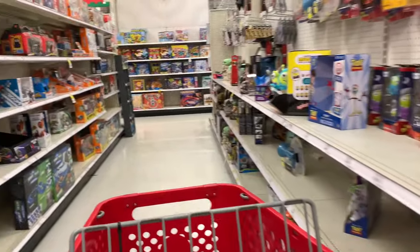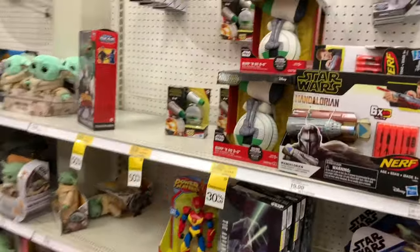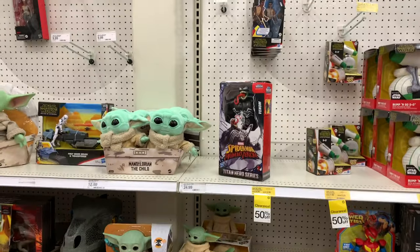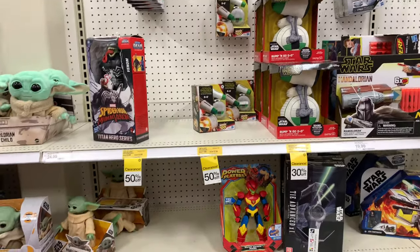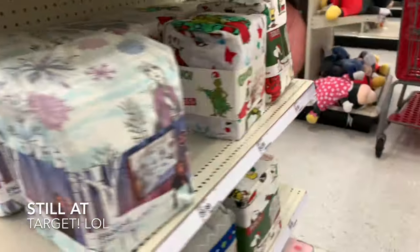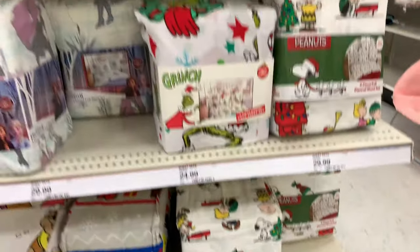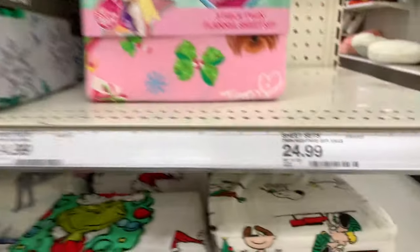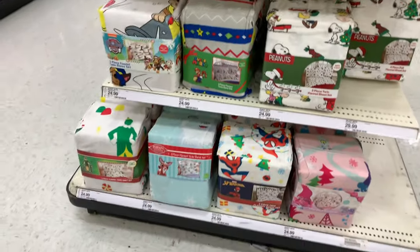Come down here and see if they have anything different down here. Oh, okay. Sidetrack. Let's see. Well, I don't see anything different that we didn't already see. Wow. This store is annihilated. Looks like it's all gone. Right around the corner. Christmas flannel sheets. Look at Santa. Peanuts. Grinch, right? Even Spider-Man. And look at what's missing. Oh, a Nightmare Before Christmas. Dang it.